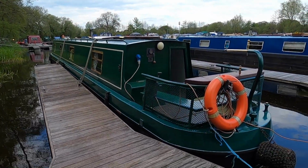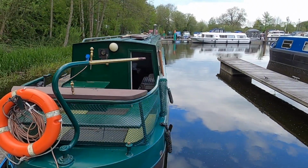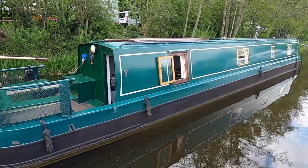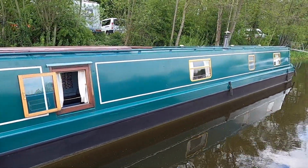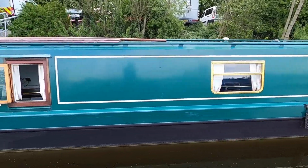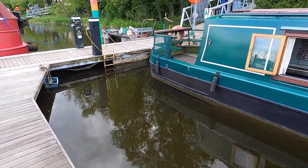Welcome to Boatshed Yorkshire, and today we've got a classic narrowboat, 55 foot, built in 2007 with a 38 horsepower Beta Marine, in nice condition, blacked just last year with a boat safety from just last year. One double berth in the bow, good sized shower and toilet.